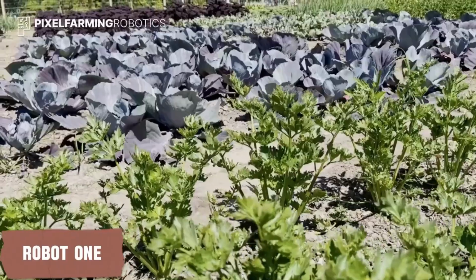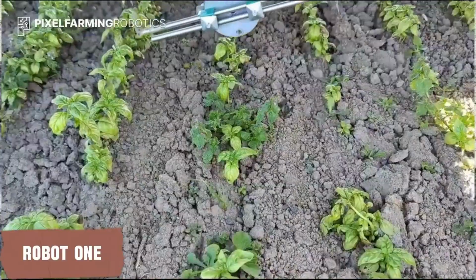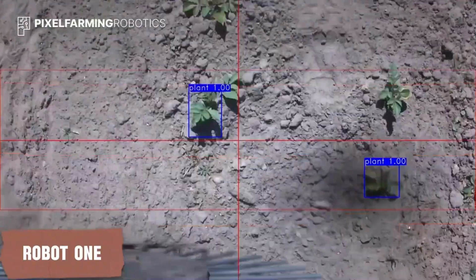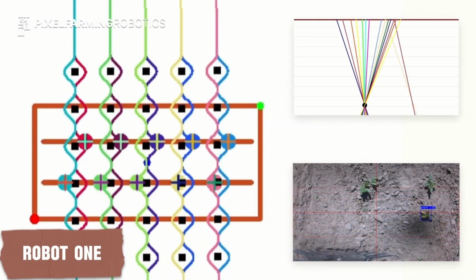Meet Robot One, the future of autonomous farming. Designed to tackle tasks with pinpoint accuracy, this multifunctional robot can plant, fertilize, and weed with zero human intervention. Its state-of-the-art AI and sensor technology adapt to field conditions in real time, ensuring optimal efficiency.